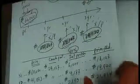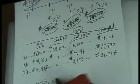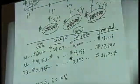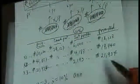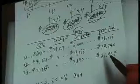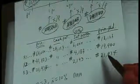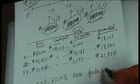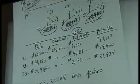This is a lot easier than you think. I mean, what's the N? 3 years. What's I? 10%. What does X represent? Annuity. Oh my God, that easy? Okay, well, table? Yeah, you've been using the table, or a calculator, whatever you like. What's the factor? Somebody read it off? You don't have it? Oh, gee. What kind of students are you?